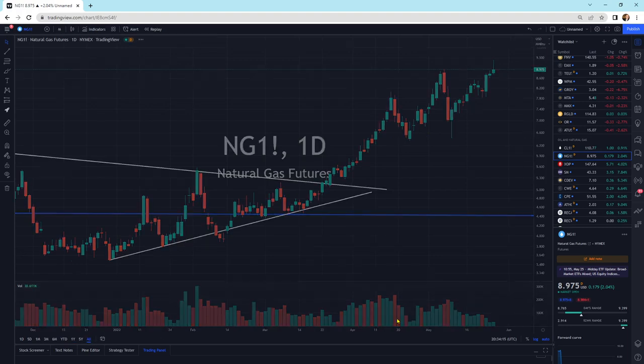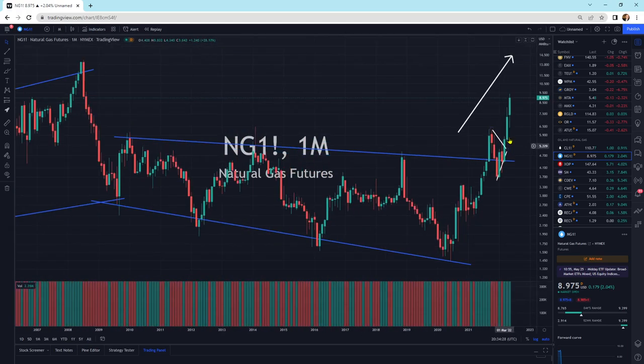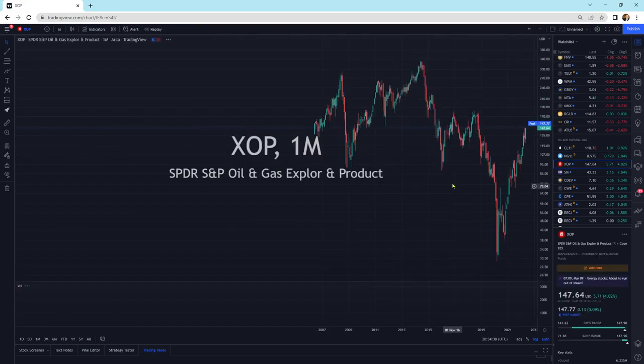A big picture view, and again, this is on logarithmic. Big picture view, we've broken out to the upside on natural gas, and I think it looks absolutely excellent. We are continuing to move higher. Again, we'll see where this goes, but this is a base to jump from. And it's been jumping from a pretty high level, so that looks good.